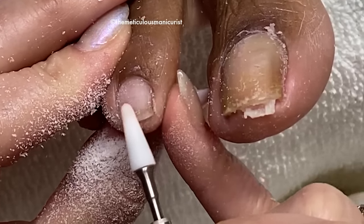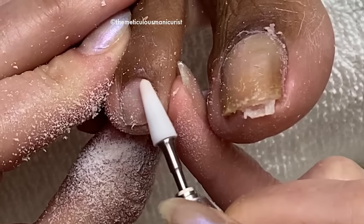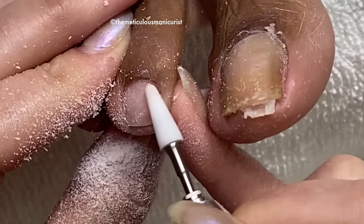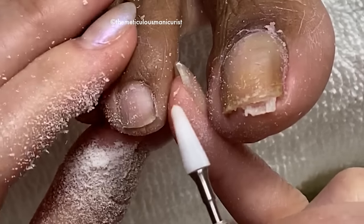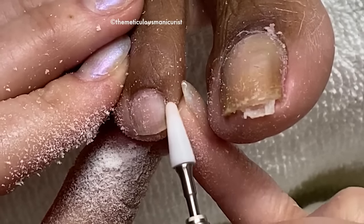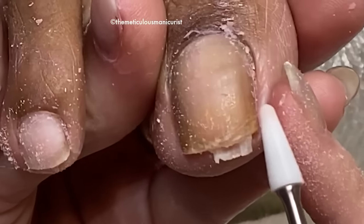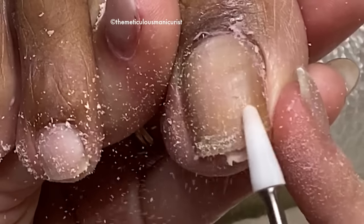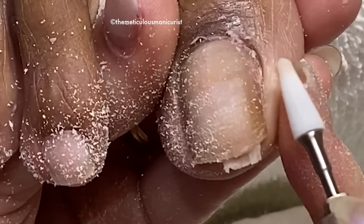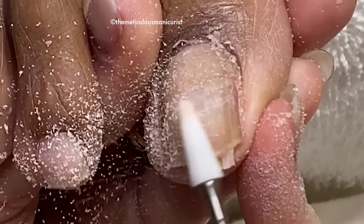See how that's turning nice and clean. Because you don't have any terrible problems with your toenails, we don't want to thin them out too much because then they'll crack and peel and break, and so we don't want to do that. And these little white layers, they're gonna come right off too. All that discoloration is gonna come off.